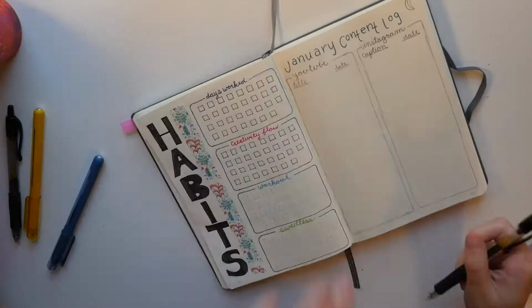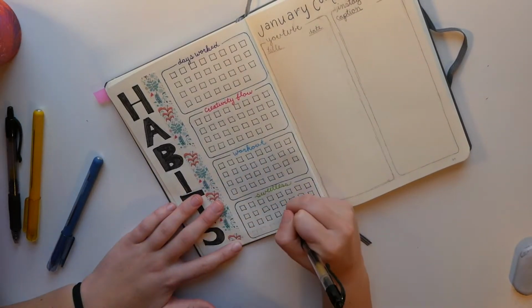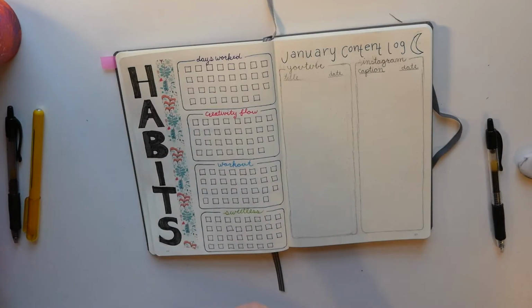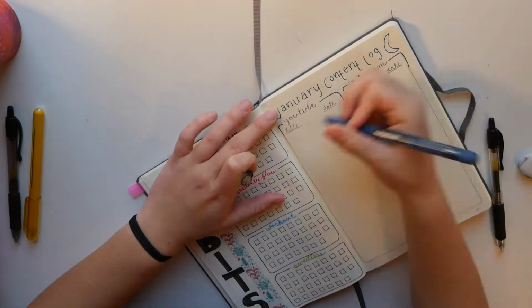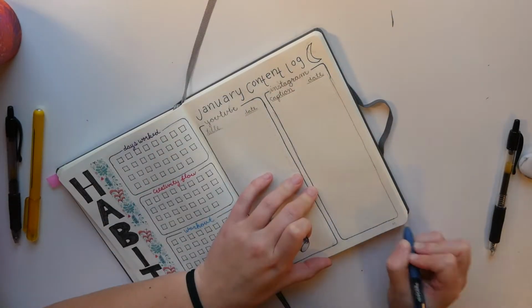So right around here is where my lighting starts to get really bad, because I filmed this from the middle of the day towards the evening, and so I had to turn on my lights halfway through because the sun was setting. But basically on this next page, it's my January content log.